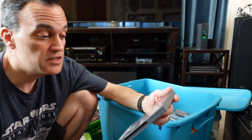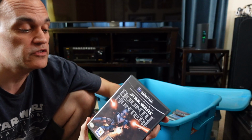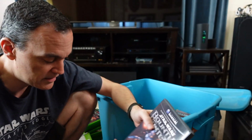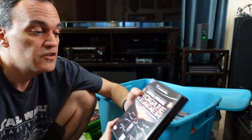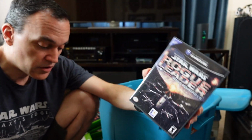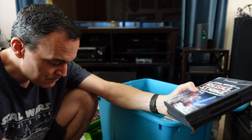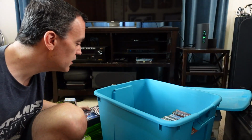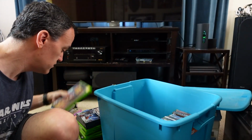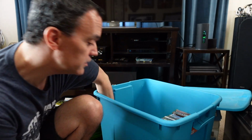Oh, man. These. Yes. Star Wars Bounty Hunter for the GameCube. I'm going to have to definitely go back and play this along with Star Wars Rogue Leader, Rogue Squadron 2, Star Wars Rebel Strike, Rogue Squadron 3. I'm sure there's other ones there. Spawn for Xbox. It keeps going.